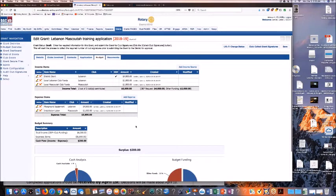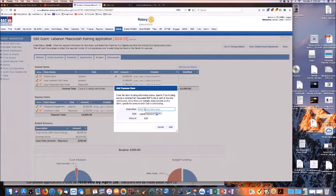And then we are still not balanced. We still have a $200 outstanding balance, and that's going to be for miscellaneous supplies. We're just going to use that round term. And that should come from Lebanon to bring them up to their $5,000, $200 there.